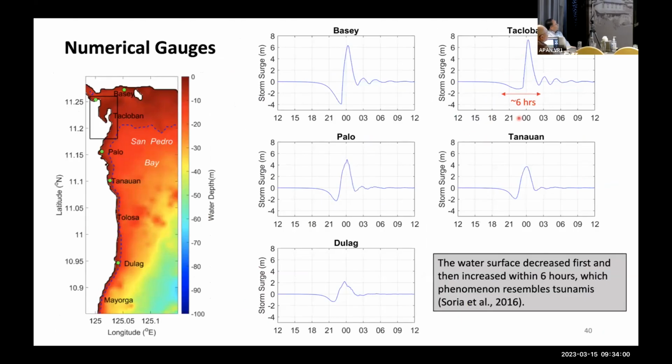From the storm surge signals at the Tacloban station, the signal goes down and then goes up dramatically within 6 hours. Some papers describe that the water level drops first and then increases very quickly. Sometimes they call it a tsunami-like storm surge, because of this pattern.